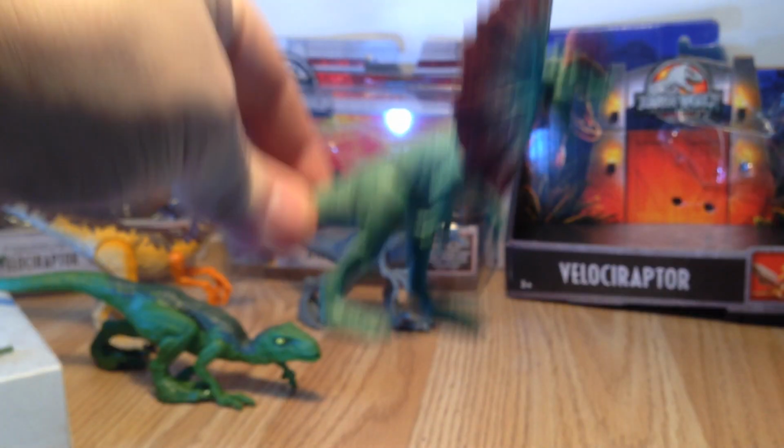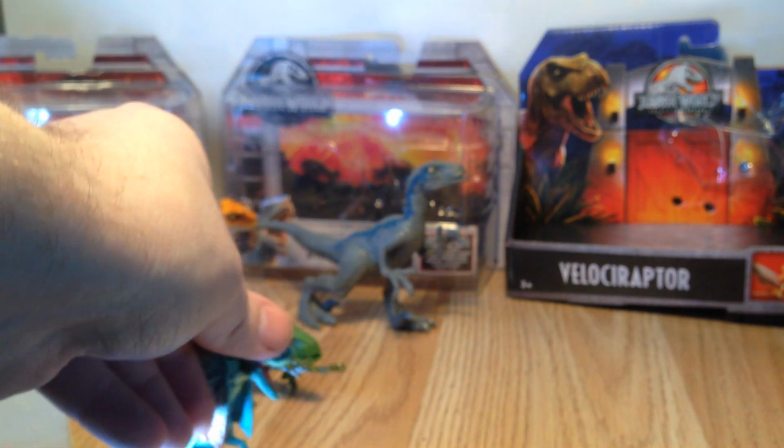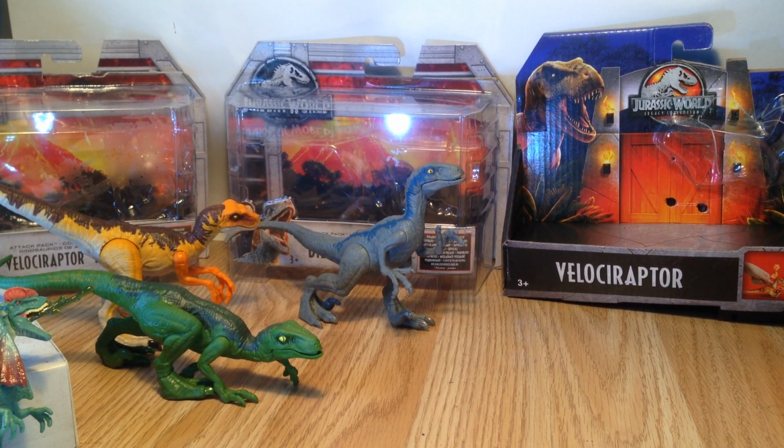And because of the way it's packaged in the box, I didn't see it until after I picked it up and brought it home, and I'm too lazy to go back and exchange it. It doesn't bother me too much, but it's just something to note. I'll probably just paint it up myself anyway. I'm not too bad with customizing stuff, so I can just repaint the eye and fix it up myself. But for other people that might want perfect figures, it's just something to watch out for. So on to the Raptors.